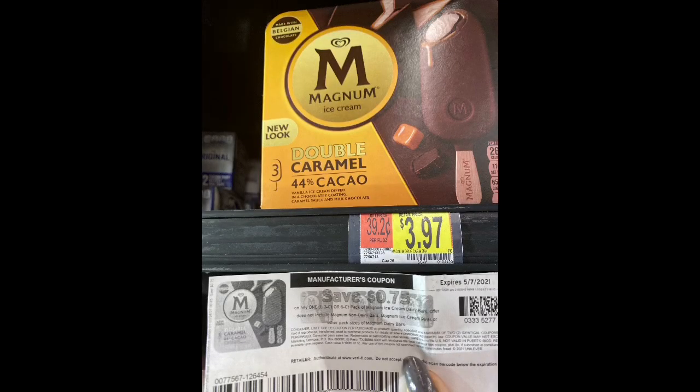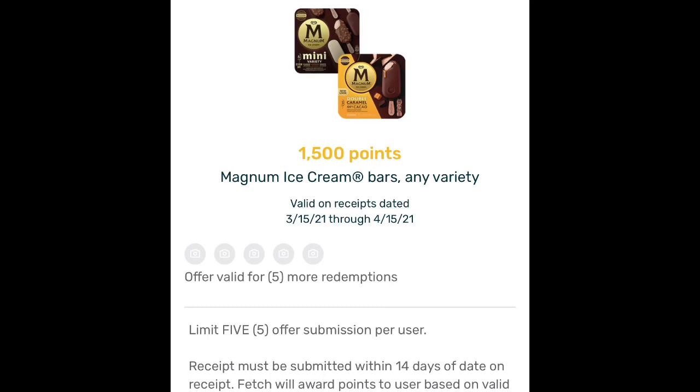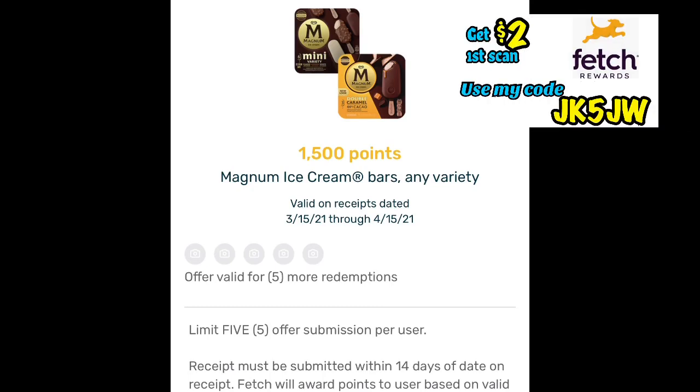$3.97 in my Walmart. I used a 75-cent coupons.com coupon that I printed, I think, sometime this week. Dropped my cost in store to $3.22. But the great thing about this is that when you purchase this, if you have this on your Fetch Reward app, it's going to give you back 1,500 points, which is amazing, okay?